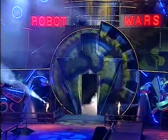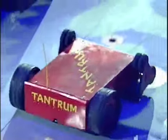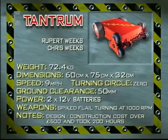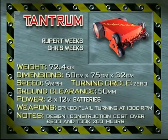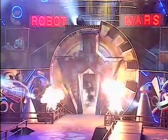From Worthing, Tantrum. Another wheelchair motorised war machine. Its 25mm diameter sharpened steel flail rotates at 1,000 RPM. It has a spring-loaded rear ramming bumper. Roboteer Chris Weeks used to build pine beds. They always collapsed.